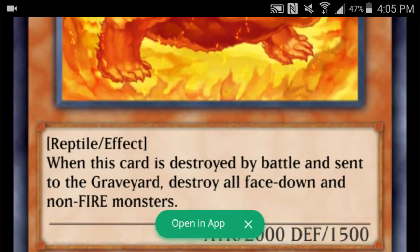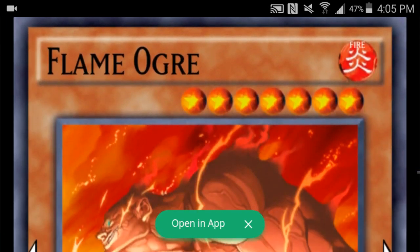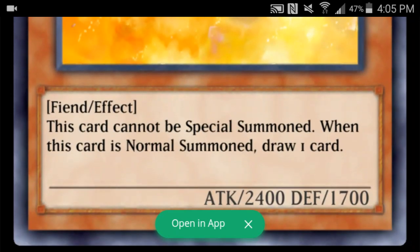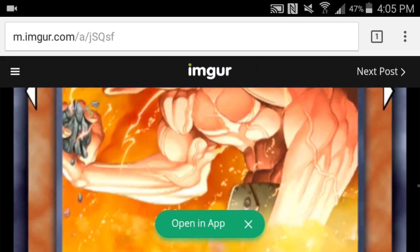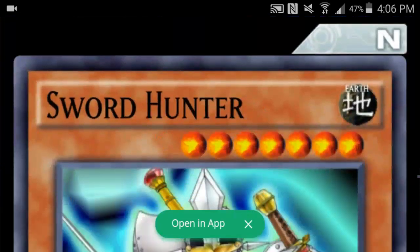When this card's destroyed, battle to the graveyard, destroy all face-down non-fire monsters. Dang, that's not bad. Flame Ogre. This card cannot be special summoned. When this card's normal summoned, draw one card. This is a level 7. I don't see many people running that either.